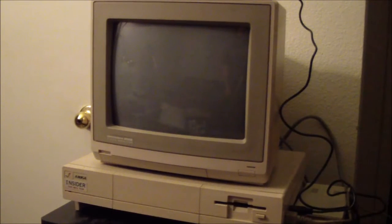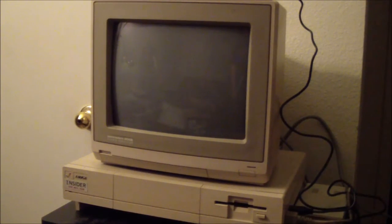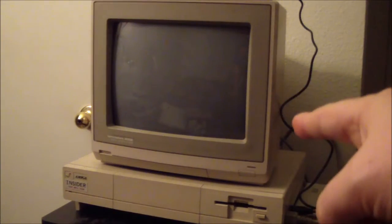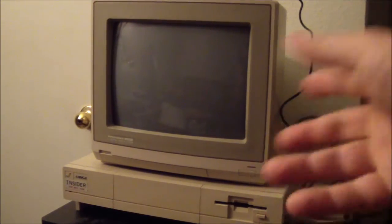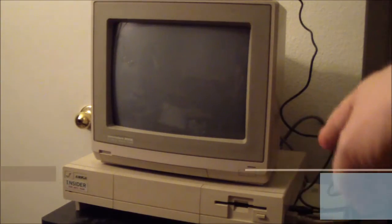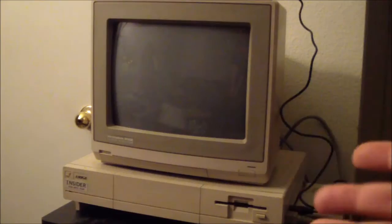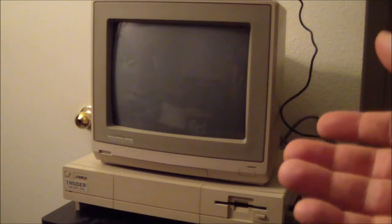So what we're going to do now is we're going to look at some games. Now, I'll just show you a couple games. I don't have a ton of games right now, and it's especially difficult because this thing isn't souped up enough to run WHD load, so I actually have to do everything by floppy disk, and a lot of the disks I have are corrupt, they don't work, just a lot of old stuff, so we'll see what we can get running here.